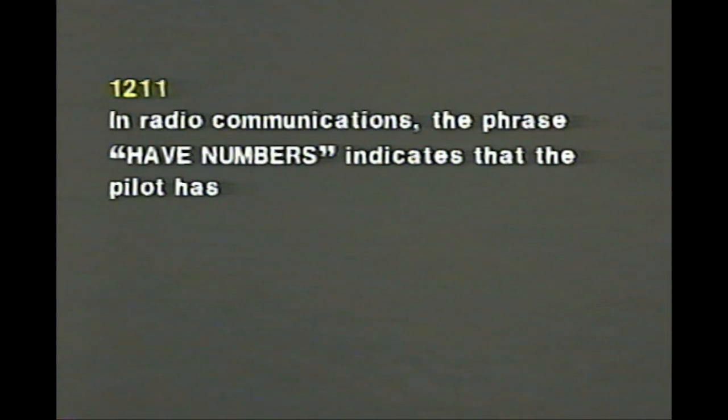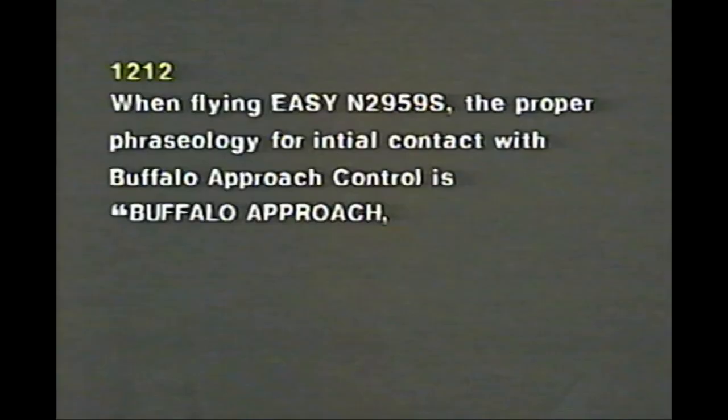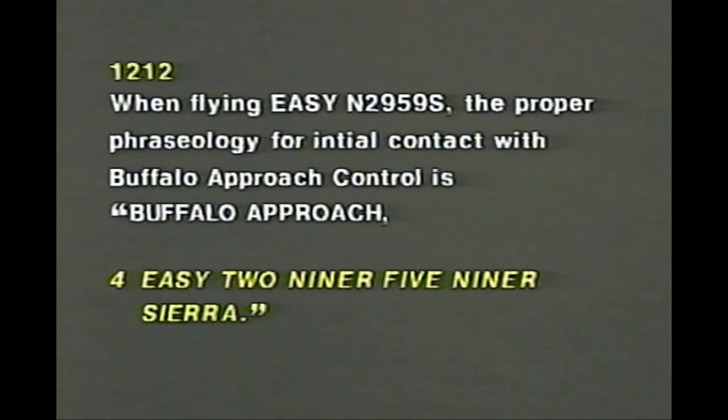In radio communications, the phrase "have numbers" indicates that the pilot has Number 2, wind, runway, and altimeter setting at that airport. 212. When flying Easy, November 29er Sierra, the proper phraseology for initial contact with Buffalo approach control is Buffalo approach. Number 4, Easy 29er Sierra.